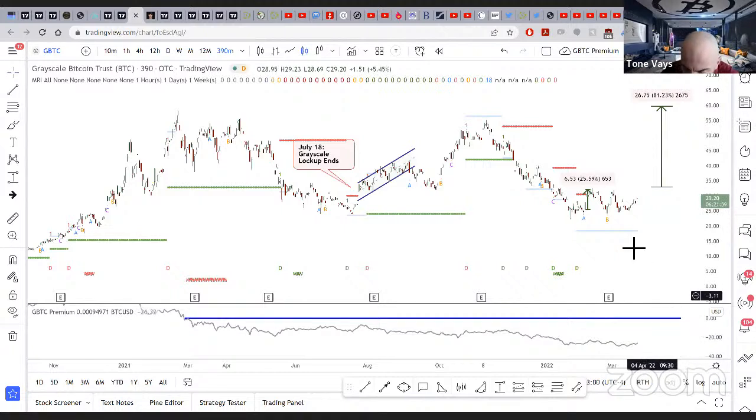Unless Barry Silbert can create the first spot ETF by converting GBTC into a spot ETF. But he needs to do it when it's at a 0% premium, not negative, not positive. Because if he does it now, anyone holding GBTC shares would sue him and demand that he pay this back, because he has the Bitcoin, unless he's been hacked, which I don't believe that he has.